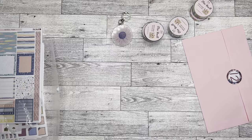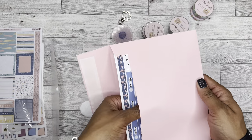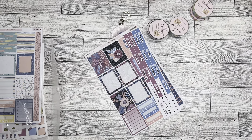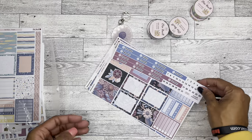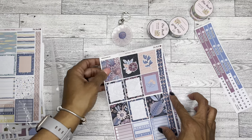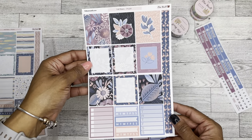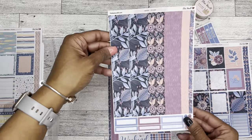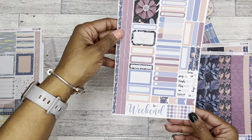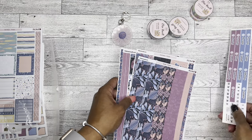And last but not least, so sad, number 12. The florals. So again, you get your date covers, your full boxes, so pretty. Oh my gosh, it's so pretty. Then your washi and the sampler. Oh my gosh, you guys, this is so nice.